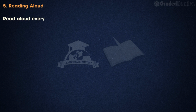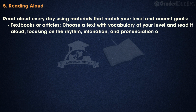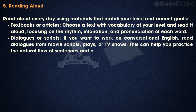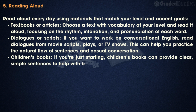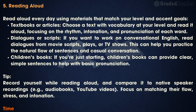5. Reading aloud. Read aloud every day using materials that match your level and accent goals, textbooks or articles. Choose a text with vocabulary at your level and read it aloud, focusing on the rhythm, intonation, and pronunciation of each word. Dialogues or scripts. If you want to work on conversational English, read dialogues from movie scripts, plays, or TV shows. This can help you practice the natural flow of sentences and casual conversation.